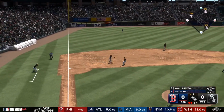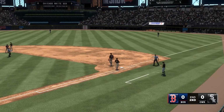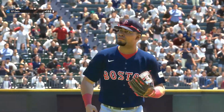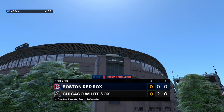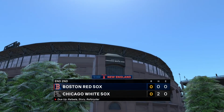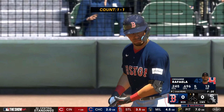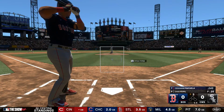This to third. Whips it to Casas. That ends the inning. White Sox strand a couple. Will move to the third with no score. Here on the south side, well, here we go, top of the third, scoreless game. And stepping in for Boston, Cedane Rafaela.